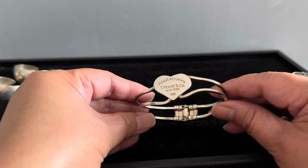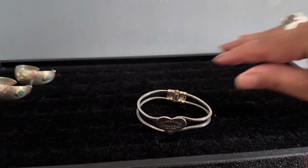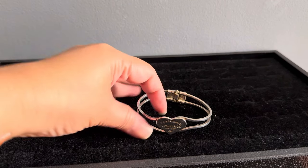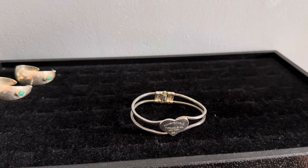And $262 for all these. There's not a lot to show for it, but this one alone would have paid for everything. And yeah, so there you go. Okay, bye.